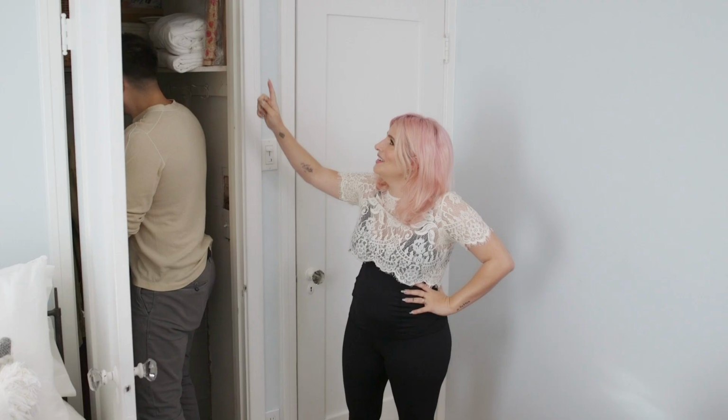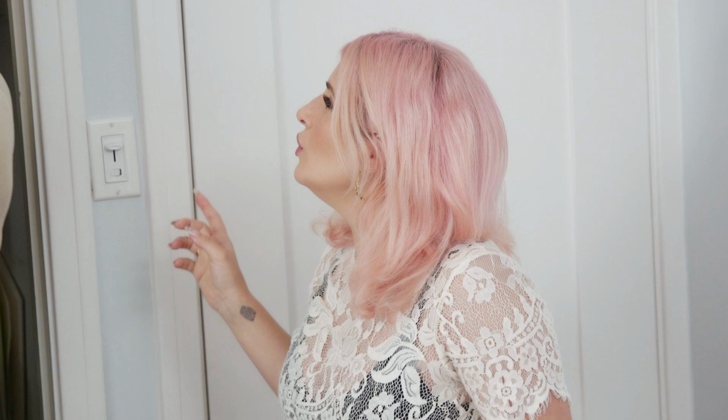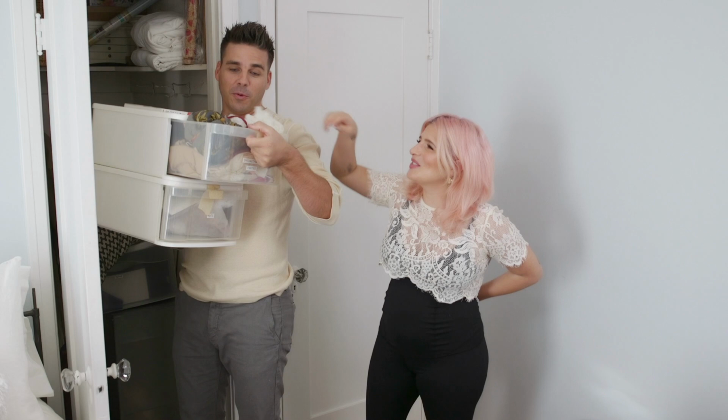Don't touch my specialty bras and panties. Is that what it says? My mom labeled all of these boxes like 10 years ago and I've never relabeled them. Wait, are you really cleaning out this closet right now? We haven't even discussed the design yet. Ooh, very special. That's a scarf. Why is there a scarf in there?